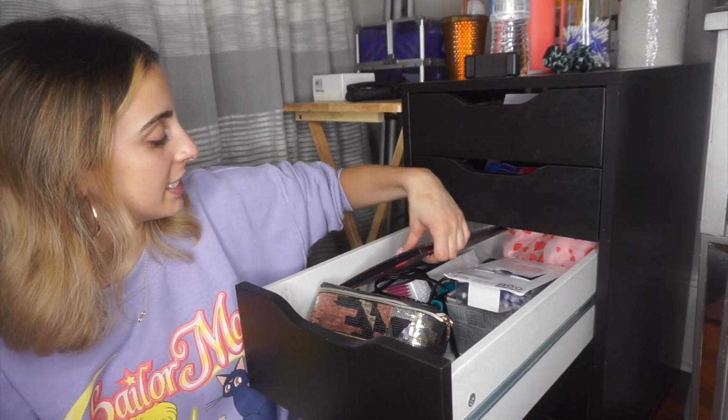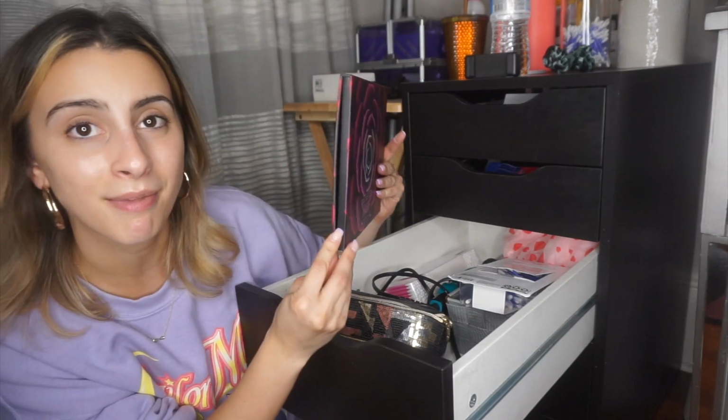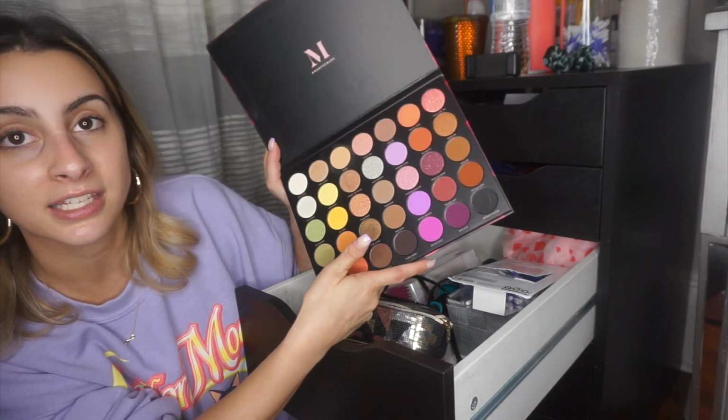Then this next one is the Morphe Desert Bouquet 35D palette. I don't know what happened to mine. Mine morphed into this weird thing, like the top of it. I don't know, but this is what this palette looks like. This palette is another palette that's bomb.